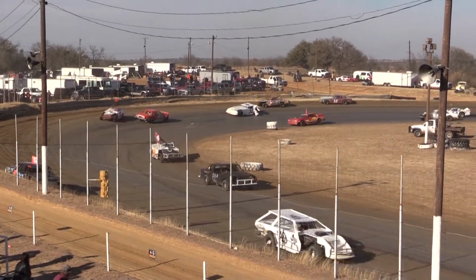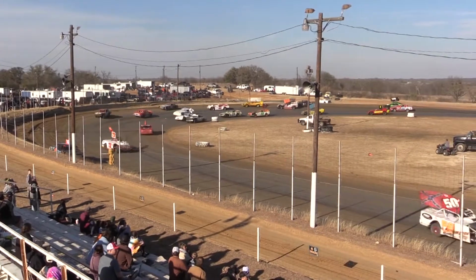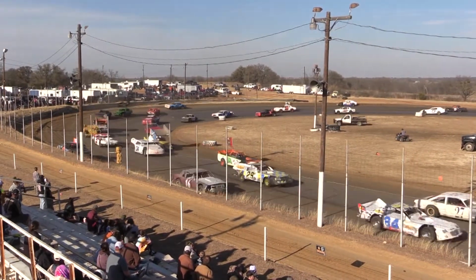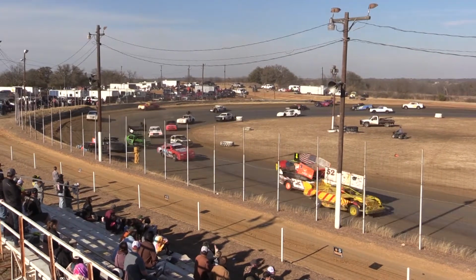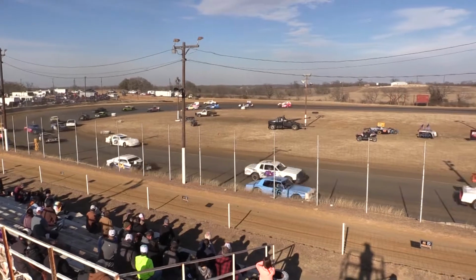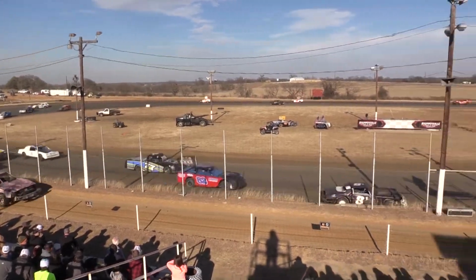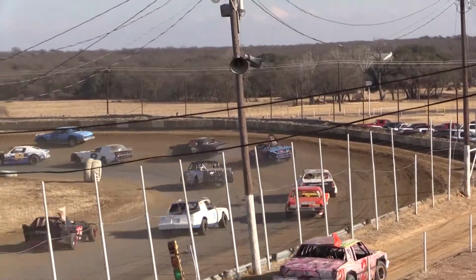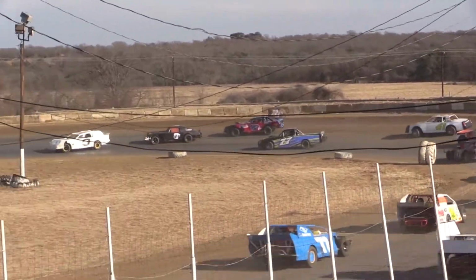Once you get facing the wrong way in one of these races, it's almost impossible to get turned around. Yeah, there's no way. He needs to back her up and hope he don't get T-boned. There he goes. He got it. And that's why I don't do these things, because I'd be the obstacle. 200 laps goes by in a snap. You never know it.